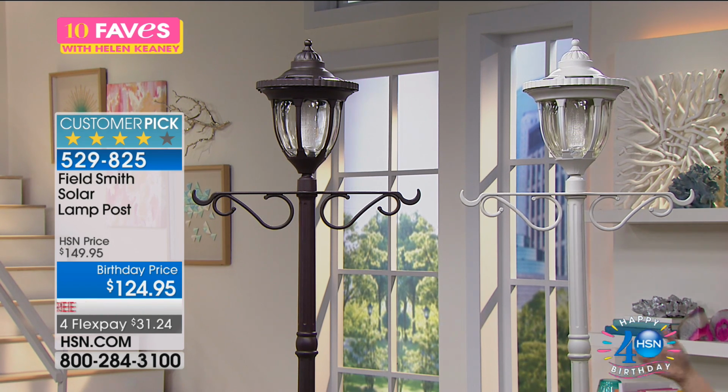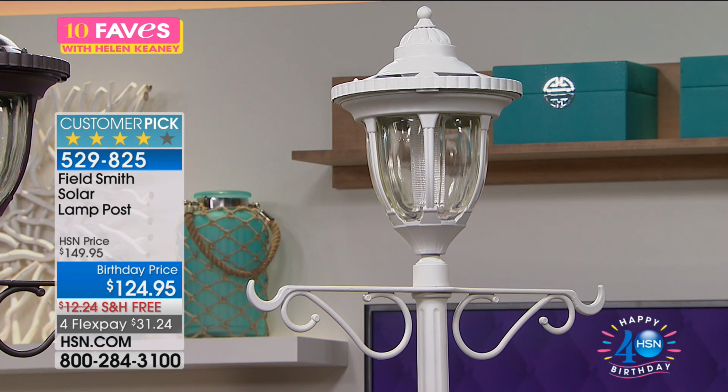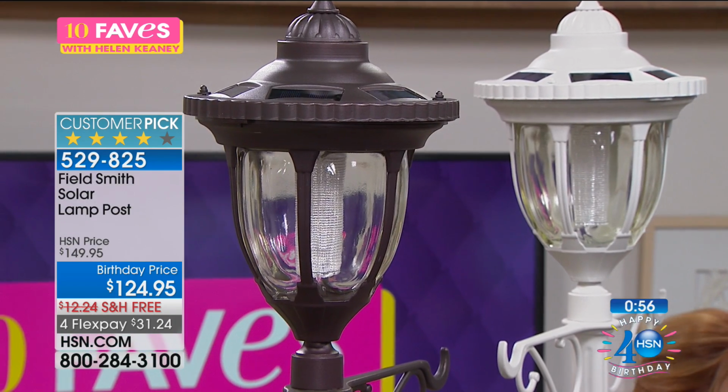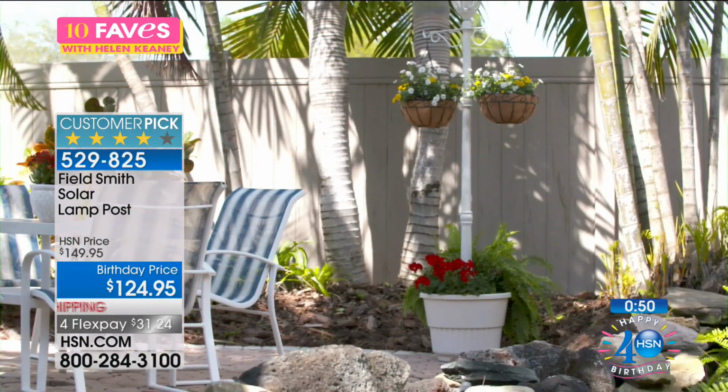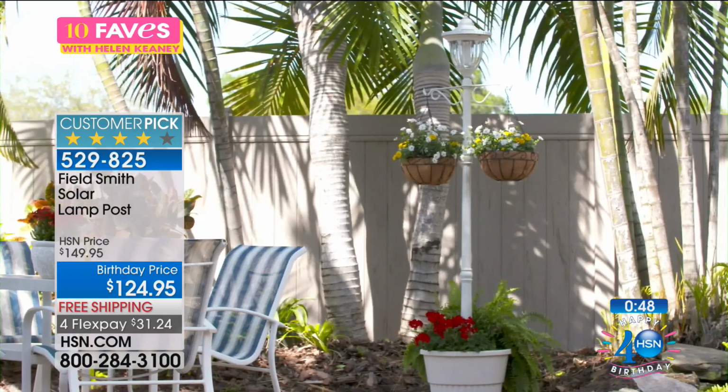And then the remote control changes the color of the LED, from the comfort of your patio chair. And it gives a full battery charge. You're gonna get illumination from this light for 7 hours. So when the sun goes down, this guy lights up for 7 hours. And by the way, this is glass up here. Beautiful glass. Look how pretty this is.